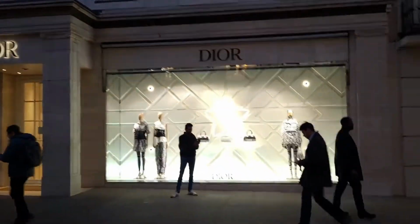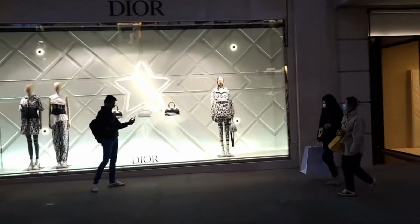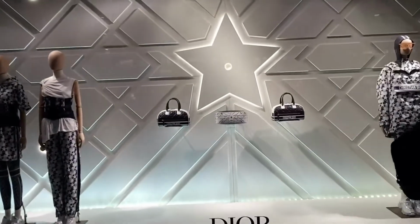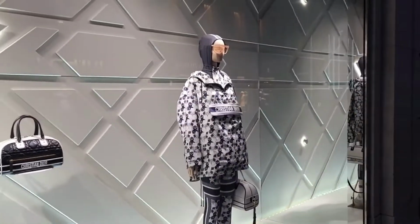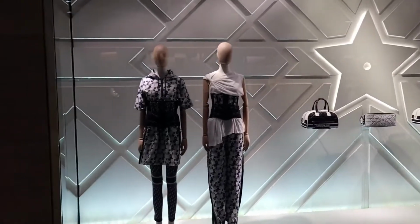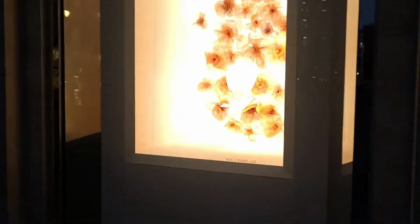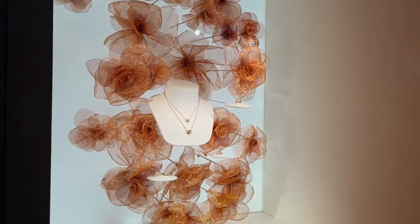Over the road we have Dior. Right, and in Dior, it looks like we're ready to go skiing. Very nice. Right. Some jewellery.